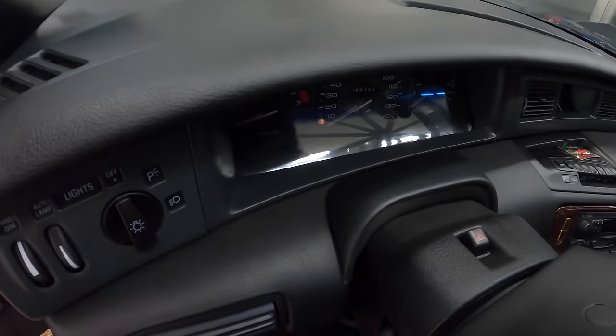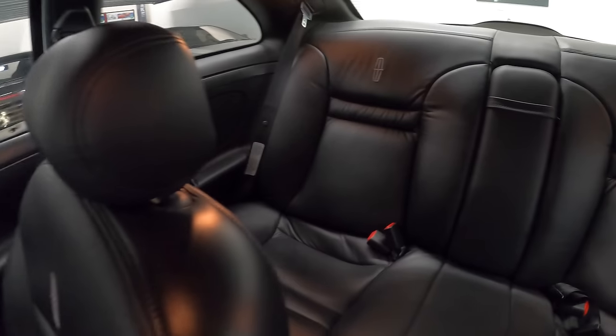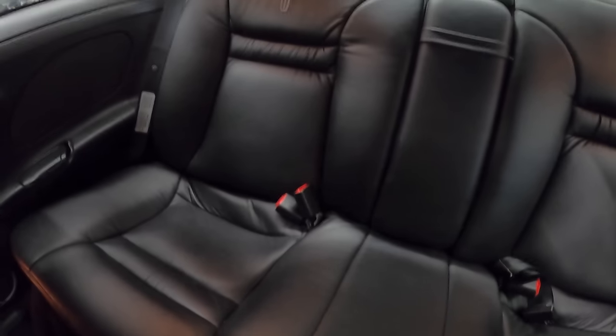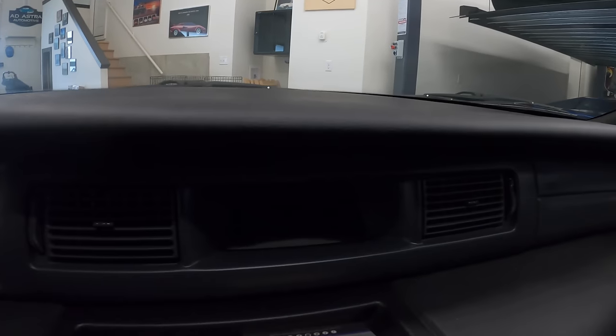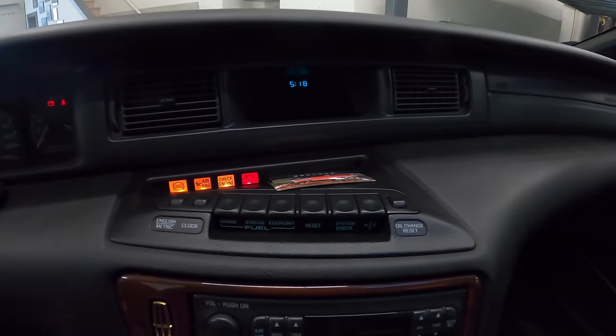The gauges, once again, recessed. It looks kind of like a spaceship or a cockpit. And despite this thing's massive size, there's barely any room in the back seat. Meanwhile, the Explorer has three full rows of seating. Now, you're probably noticing a little TV screen here, or kind of what looks like it. No, it's just an LCD display for the computer.